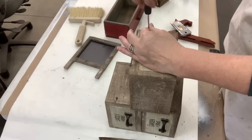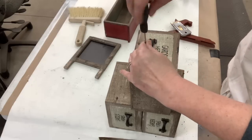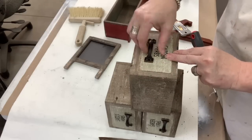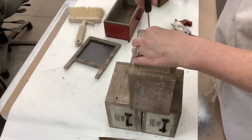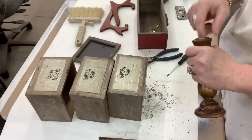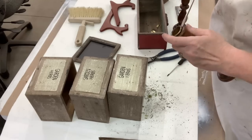And then for any hardware, I like to take the hardware off and clean it, and then paint it separately. I'm not really a fan of painting it unless you can't get the piece off. I just like to have that clean line and paint things separately. And along with these candlesticks, a lot of them have these rings in there, and they're not the easiest things to get out because you really don't want them to come out, but I like to pop them out.